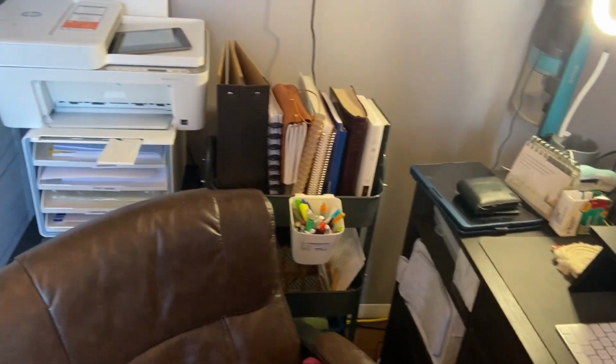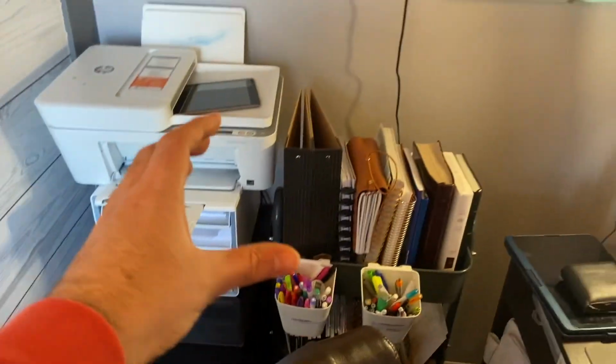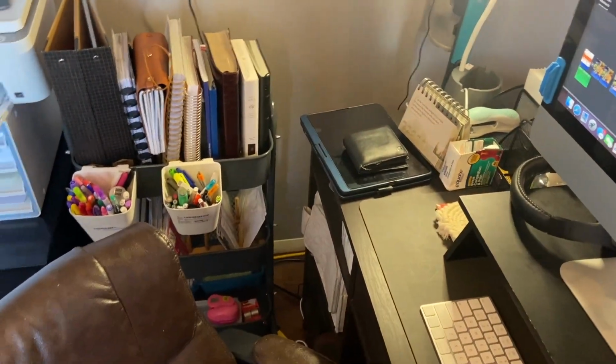So here we got, I'm so excited about this. If you guys remember, I had this desk here, and then I had another little desk here. And then I had behind this a huge cube organizer that was literally falling apart. It was like leaning. So that had to go. And my printer used to sit on that.